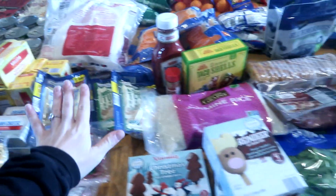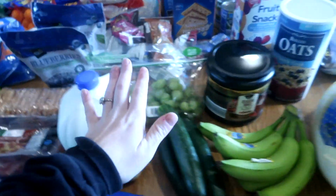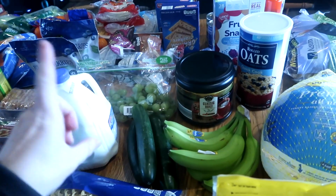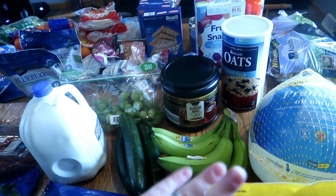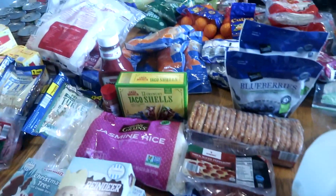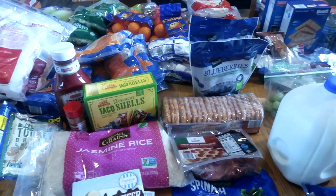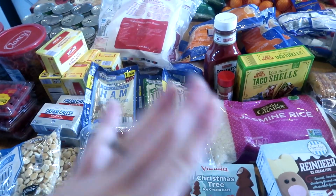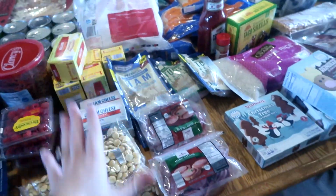Here is my Aldi haul for the month of December. This is by far my biggest Aldi total of the entire year. My total came to $374, which is way more than I would like it to be, but we have all this food plus some Christmas gift items, so we're gonna take our time today and go through and show you guys my Aldi haul, some stock up items, lots of baking and all the things.